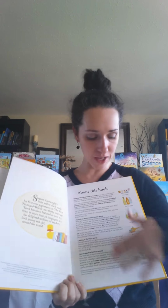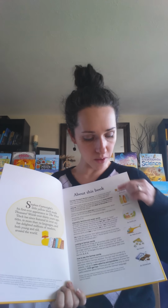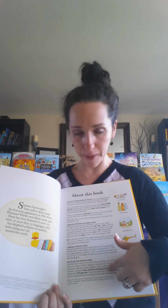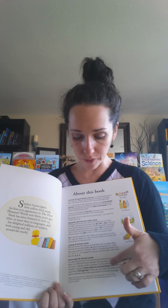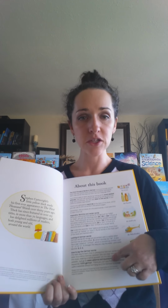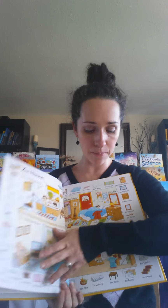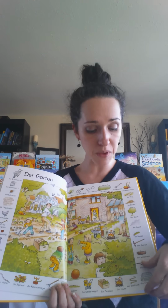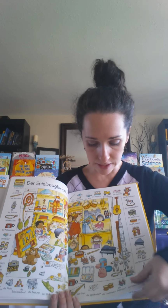These books are so neat because not only do they have each word, they also tell about the book in the beginning, and they have a way that you can look at it online. There's a quick link so you can listen to a native speaker hear or speak these words. They don't just have German, they have Hebrew, Spanish, Latin, French, Chinese, tons of different ones, and as you can see, they're really fun.